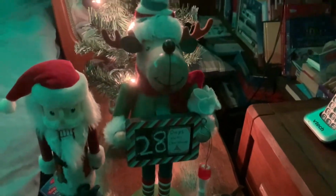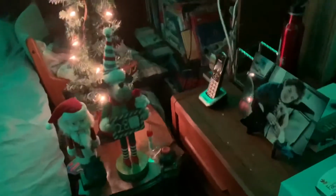This is a nutcracker guy, which can do that for some reason. This is a Christmas countdown guy, 28 days until Christmas. This is the same. Nothing really changed here, except an unopened box of tissues, and these headphones are now here. And what else, really? I think that's all it is of the new setup.